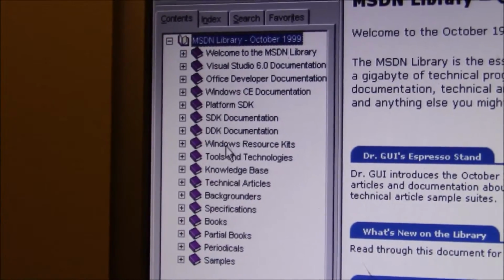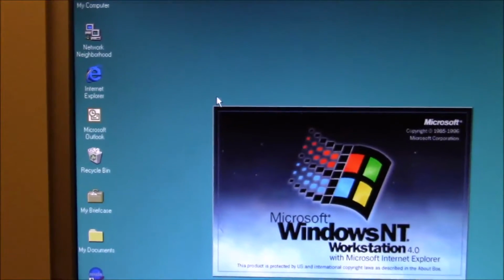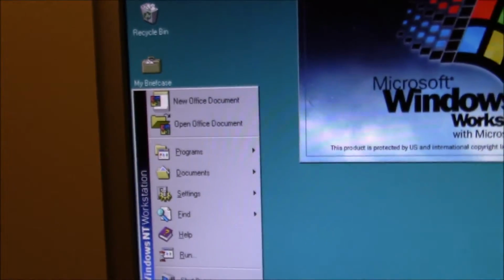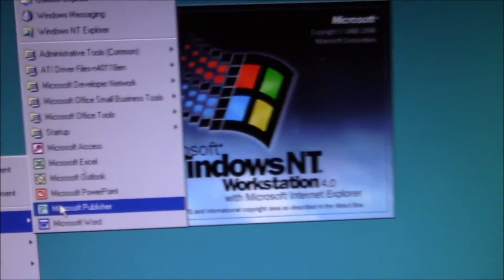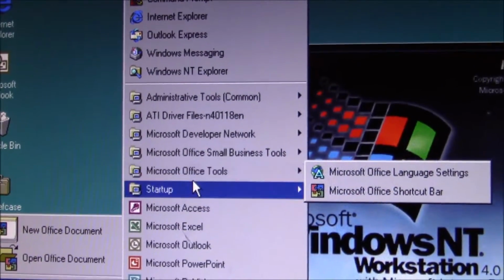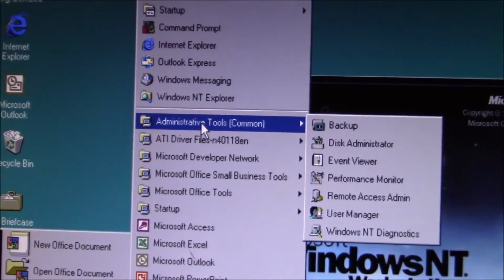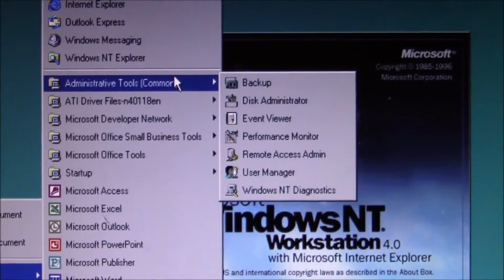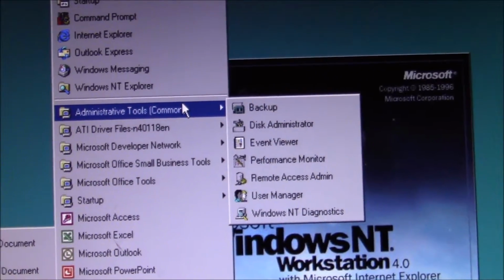Knowledge base, tools and technologies, resource kits, all that lovely stuff. So we'll close out of that. Now let's take a look and see what features this came with out of the box. Of course that wasn't out of the box, that was me. But we got our office tools, which didn't come out of the box. ATI driver, that's for my video card. Administrative tools, which has real exciting stuff like backing up your files and watering the plants.